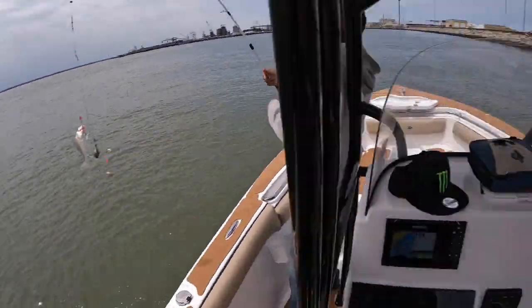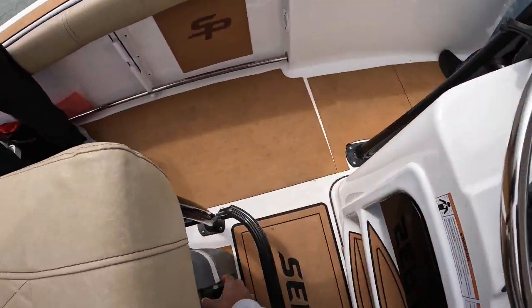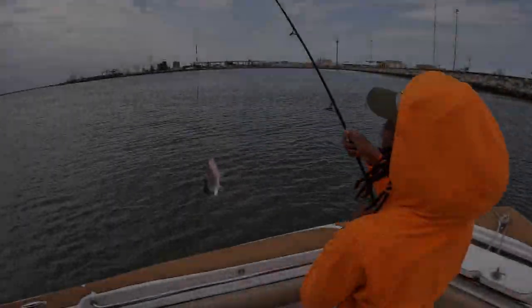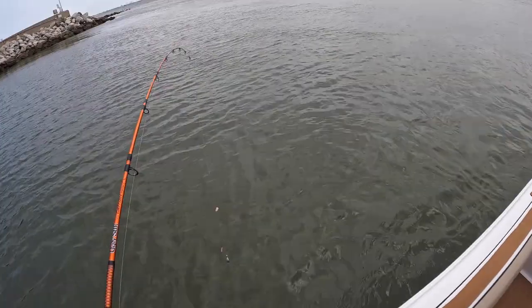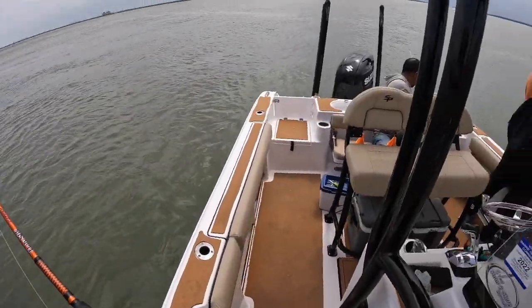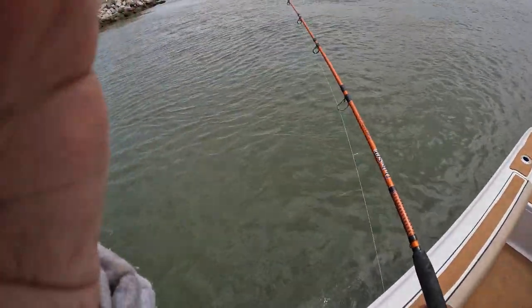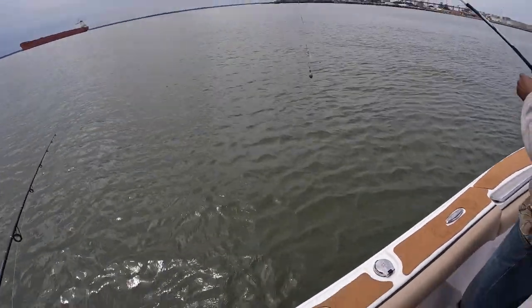Oh, a nice croaker. All right, good. I'm gonna drop the chum bucket too, okay? So it might attract bluefish. Nice. Oh, robbed you. Yeah, a spot.